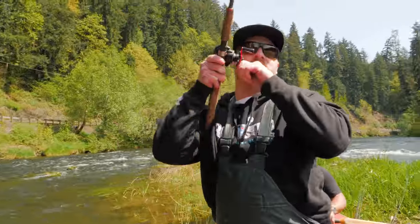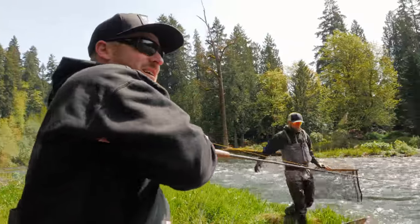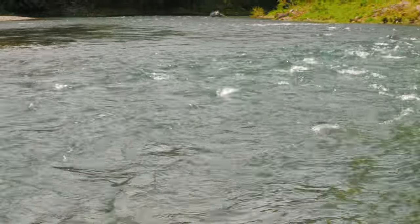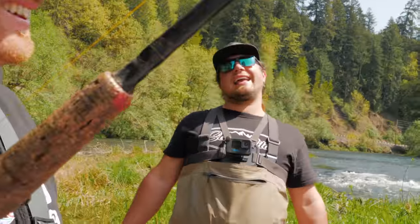Oh, this is a tense moment. I hate pulling him up through this stuff, but if I can just get him in here. Oh, it just popped off. Shoot, just popped off. We'll get new bait on and get in there. Oh well. Dang it.